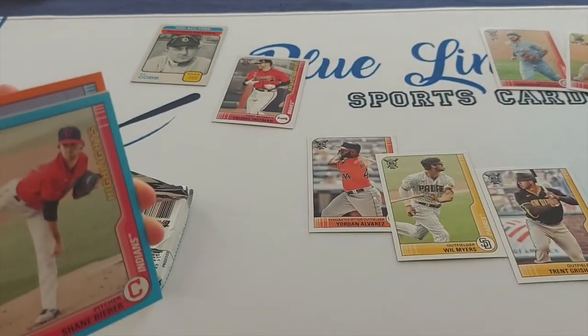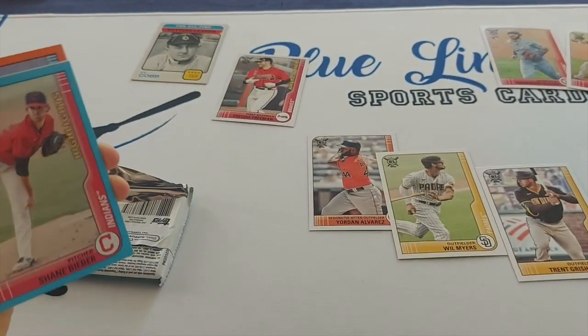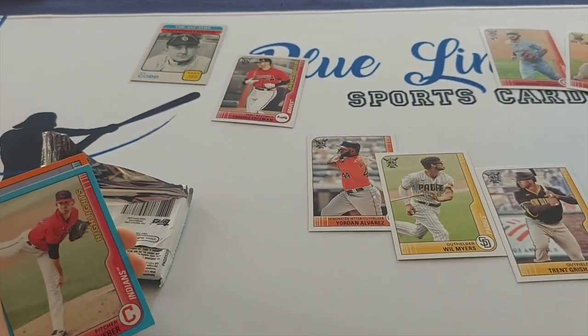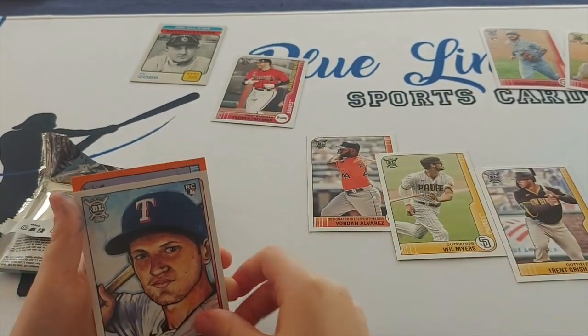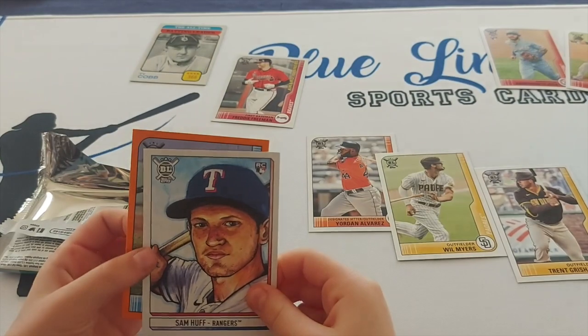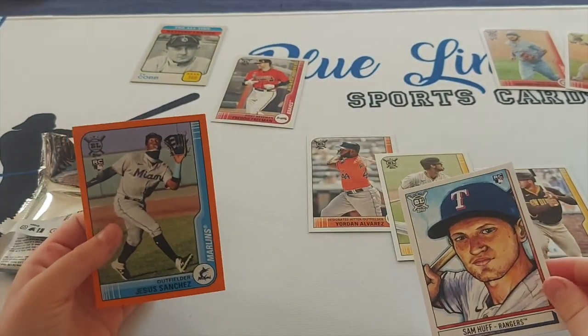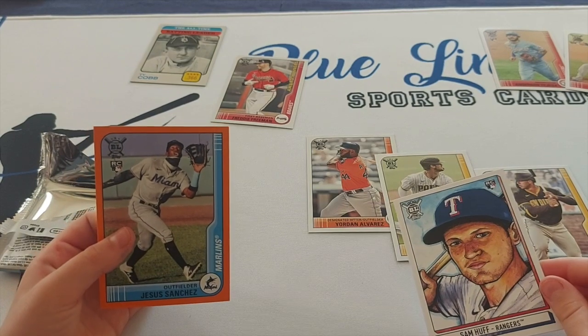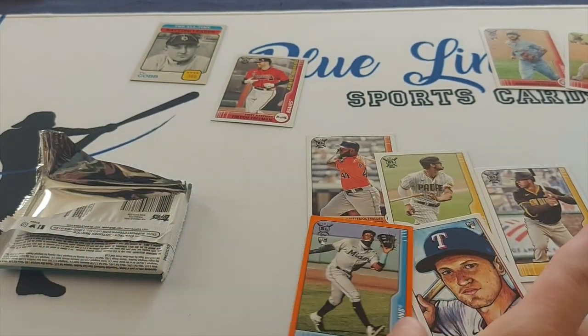Whoa. Shane Bieber. Same one that Riker just had, only yours is a blue of him. Okay. Sam Huff, another painting one. And Jesus Sanchez. So you got a bunch of rookie cards in yours today, huh?